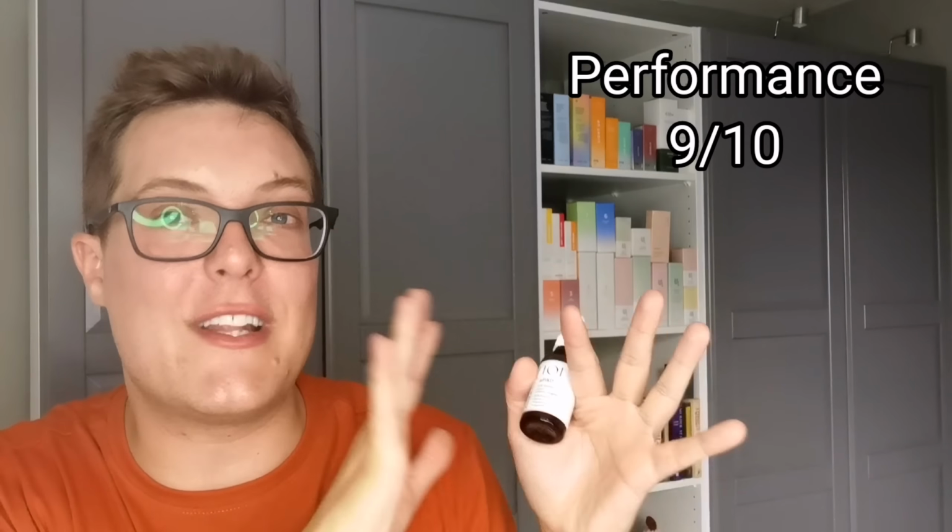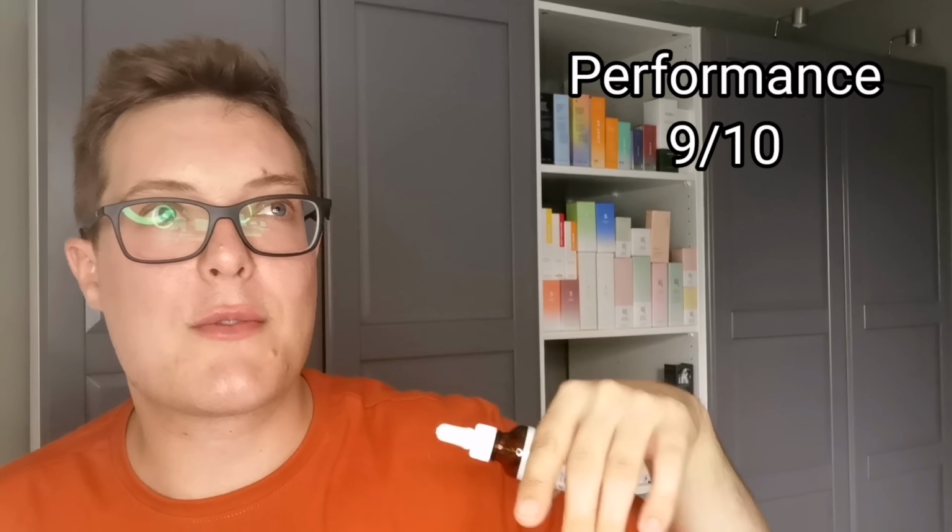Coming on to performance, it works. It just works. 9 out of 10. This definitely delivers. I don't think it's quite as advanced as the Facetheory equivalent with those other beneficial ingredients, but it is super quick to act. You can use 1 bottle of this and you'll already see your hyperpigmentation lifting. Your skin will be brighter. It's got some great antioxidant benefits, and the performance, honestly, is just so good, which is why it's getting that 9 out of 10. And then finally, we're going to come on to the price point.